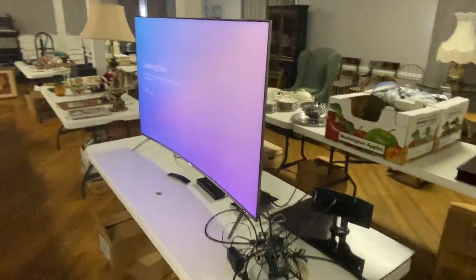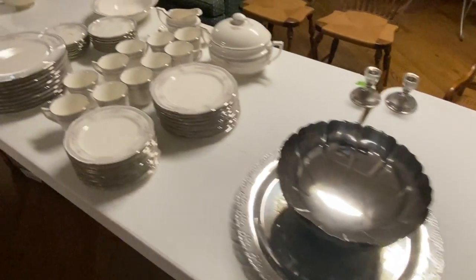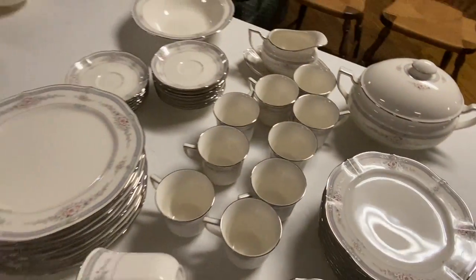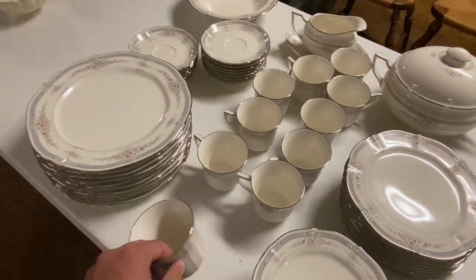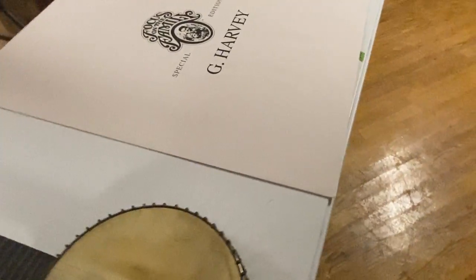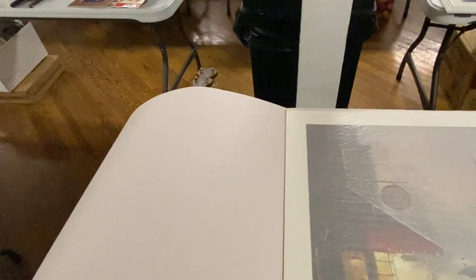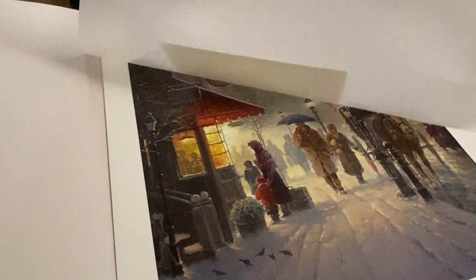Now, all these items that you buy, get another look at that flat screen TV, does work. All these items that you buy here do need to be picked up on Friday between 9 and 1 o'clock in the afternoon. You even have an opportunity to buy this banjo. Yep, sounds good. Here's a nice print with a certificate. Nice street scene there. Very good color.